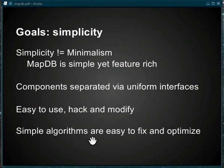So MapDB has two goals. First is simplicity. It means that MapDB should be very simple and easy to use, and it should also be very simple and easy to modify, grasp and hack around.